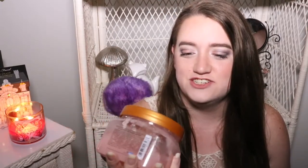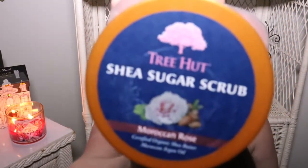First thing, because he won't fit inside the bag that I pulled, I don't actually remember if I pulled him for the video or not, but I absolutely needed him because I needed a scrub. So this is from Tree Hut. This is their Shea Sugar Scrub in Moroccan Rose. Fabulous, and as you can see from inside the top, he's pretty used. I've actually used quite a bit of him. Let me shuffle him so he's mostly down. He's like halfway gone.